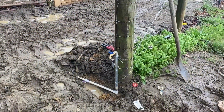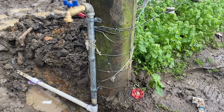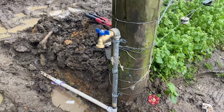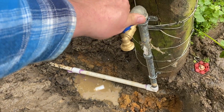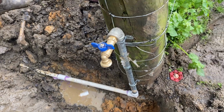Well, that job's complete. We strapped it to the post this time, so hopefully it doesn't come off. We bought a different spigot because I was having trouble with the pigs, especially turning this knob, cutting the water on. Hopefully, maybe they can't get that on. We'll just have to wait and see. But should be good to go.